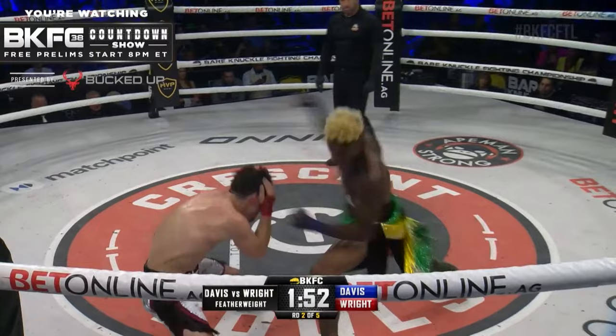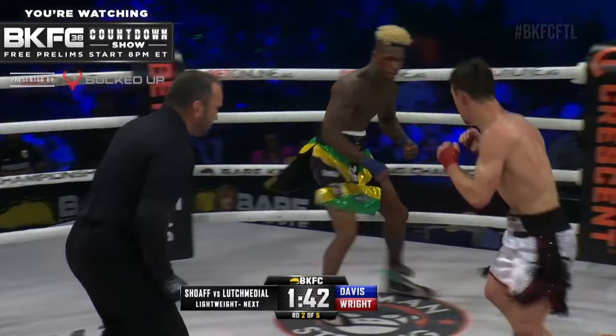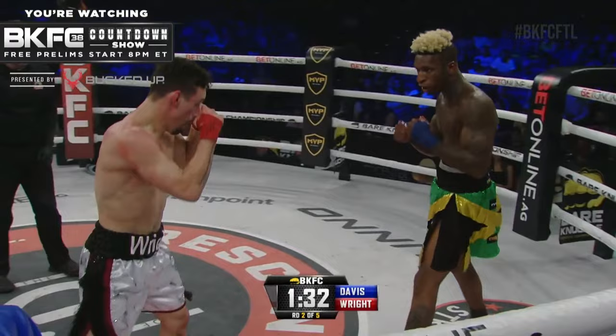Fast start to round number two for Josh Wright. Immediately putting back Howard Davis. And Davis counters with the right hand. Turns right on, loads of flurry again. The deep crouch from Wright, but he does not go down. And he went so low right there. I thought he was going to hit the ground. Just as we saw in round number one.